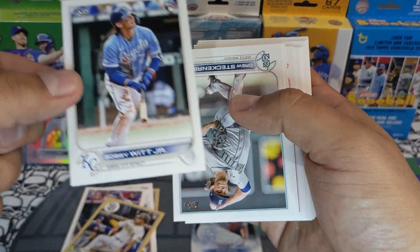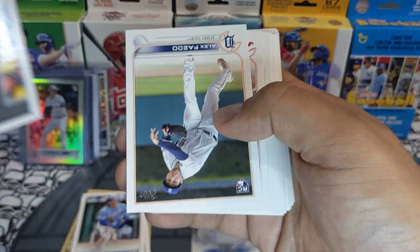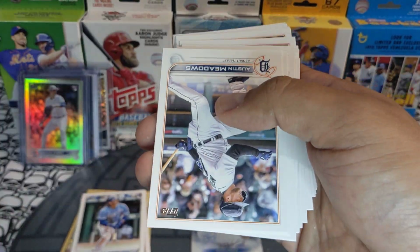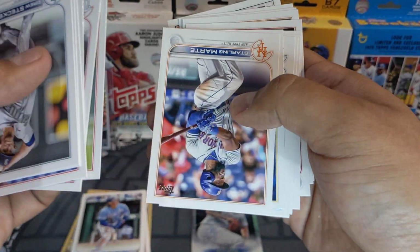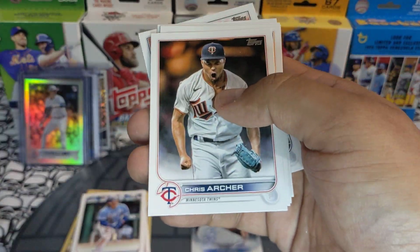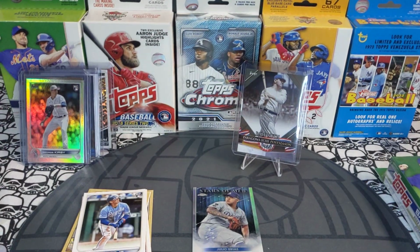There we go. Bobby Witt Jr. rookie. Very, very nice. Bobby Witt's a dope, dope player. Very, very good. Everybody's chasing Bobby Witt. Okay. Mr. Plummer, Miranda, and base. All right.